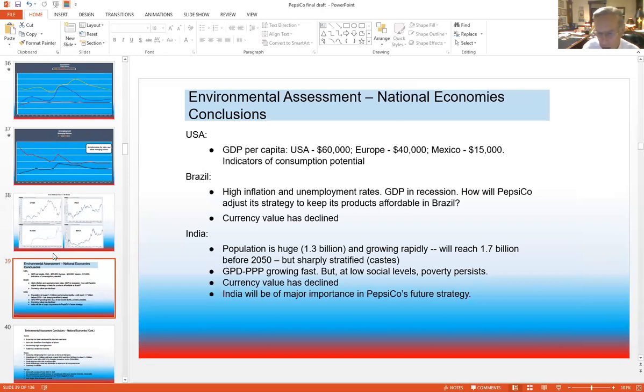In India, it's a real enigma. It's a great big country with a great big population. It's going to be even bigger, but its population is divided into thirds. And those thirds are called castes. It's very difficult for people in one caste to enter into another. It can be done. There is some upward mobility in India.